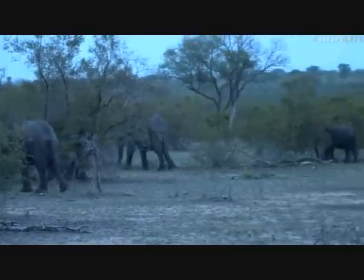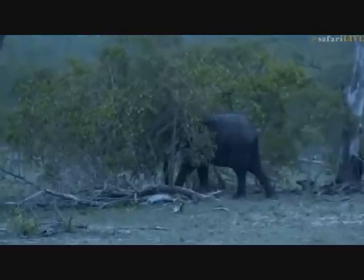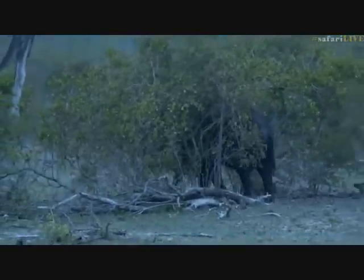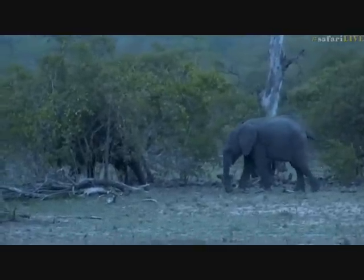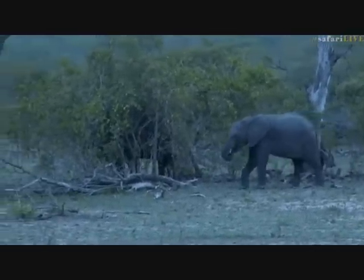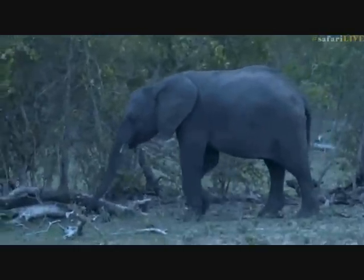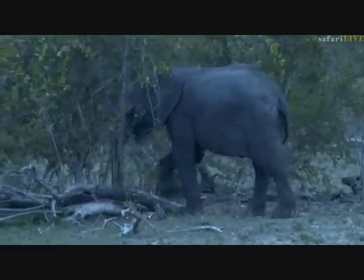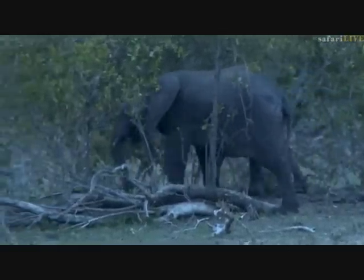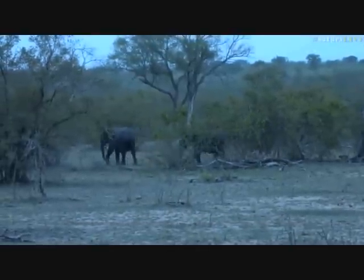Now, hello, Reese. Reese is wondering how long can their trunk be. Well, on a big elephant bull, about 3 meters, Reese. And these guys, it all depends on how old they are. There we go. There's one about 2 years old, and its trunk is probably about, what do you say, a meter and a half? You can just hear them moving through the bush all around us.